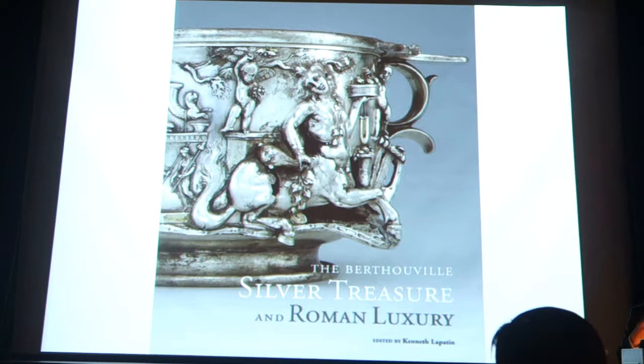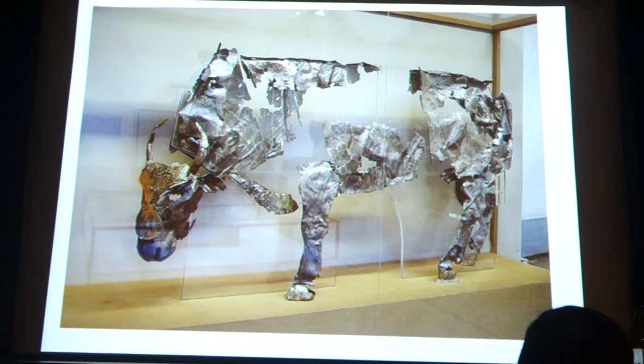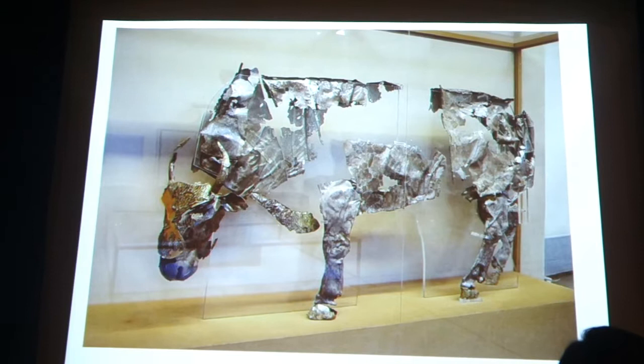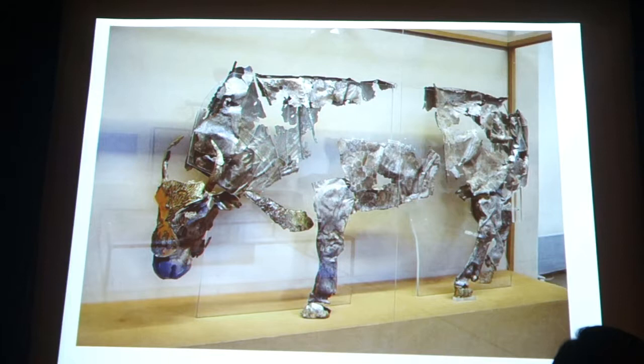Rather remarkably, the excavators at Delphi did find some impressive things. These are not in the exhibition. I'm about to make a distinction here, and I'll show a few things that are not here. This is in the Museum at Delphi. It was a life-size silver gilt bowl. It had been crushed in the excavations, but it is now on display.